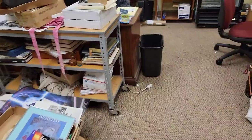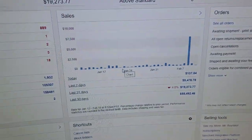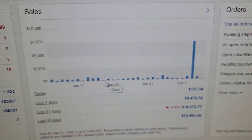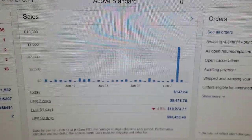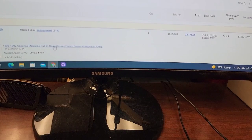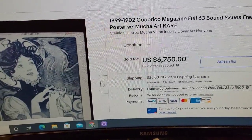Obviously, we're walking through the office right now, which is kind of a mess. But you can see my sales right here for the last 31 days are right around $19,000. Last 7 days are $9,000. You see that big spike right there? That is because of that book. I will show you guys. We're going to go to that book and I will show you what I sold it for.